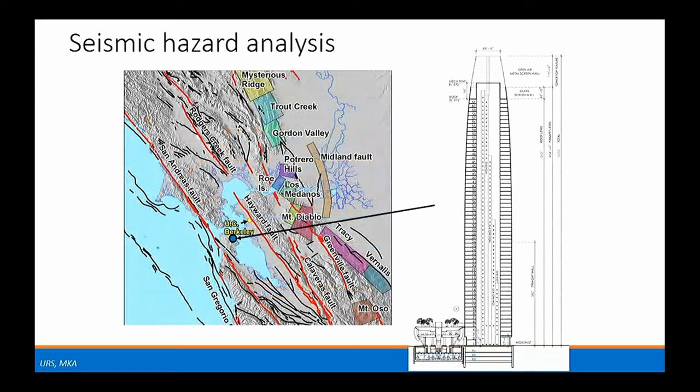In terms of seismic hazard analysis, I'm no expert at it, so I'm not going to spend much time, but it's worthwhile seeing what we do in terms of selecting ground motions and so forth. Here on the right is an elevation of that Salesforce Tower next to the Transbay Transit Center. All of these things have been in the news lately. And there's UC Berkeley, by the way. For any students who are interested, that's where UC Berkeley is. We have a very exciting location.